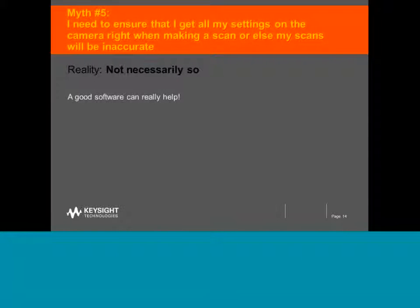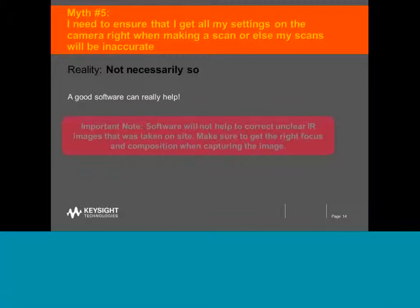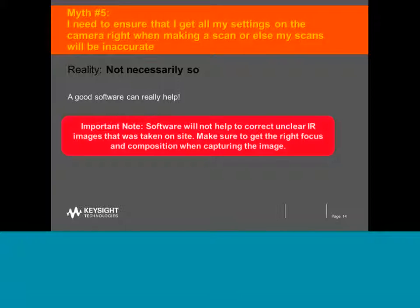Okay, now while good software is really very useful, this is an important note to make. Software will not help to correct unclear IR images that was taken on site.